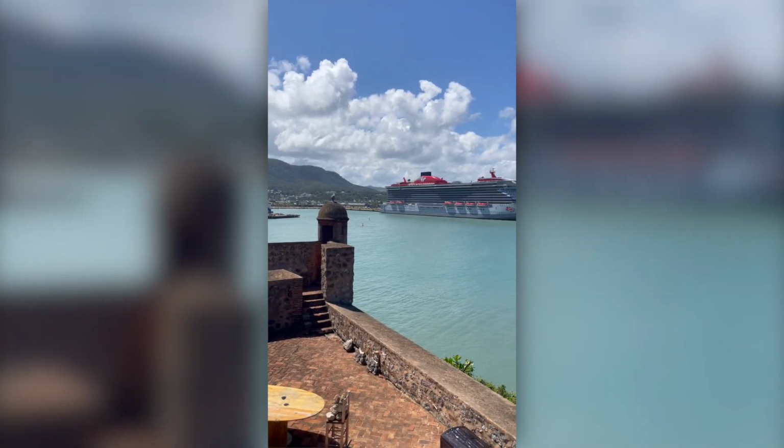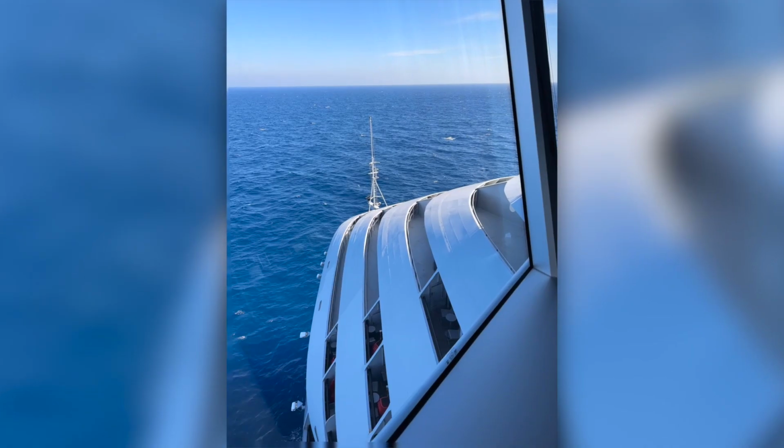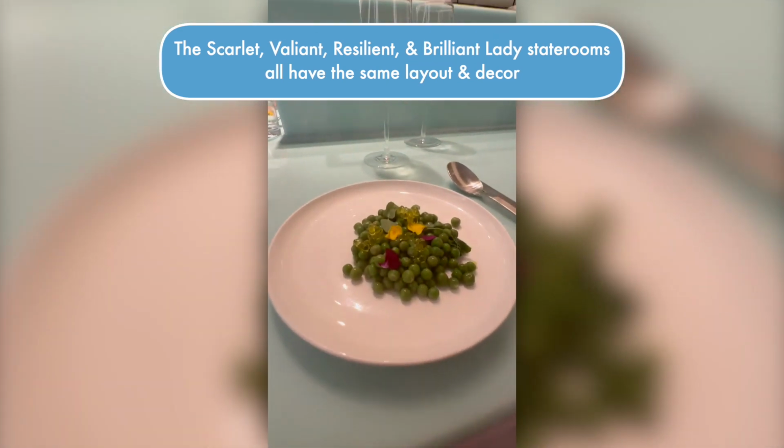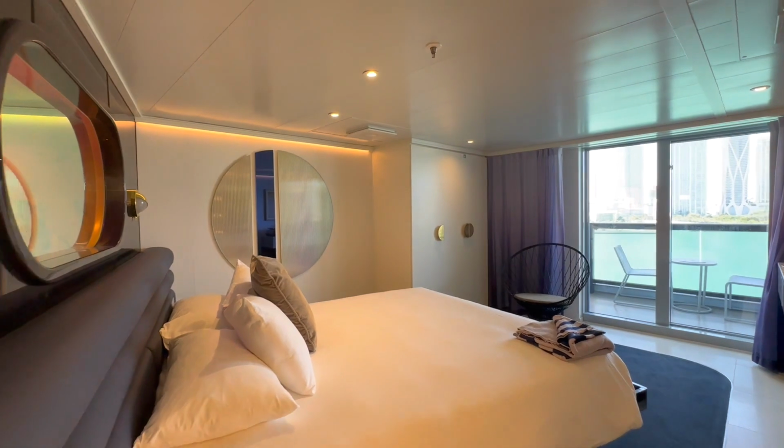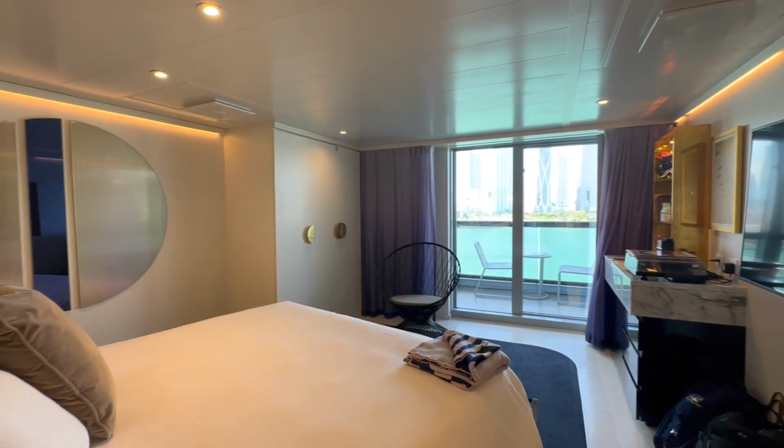This particular room was videoed on the Scarlet Lady, however, all staterooms across the Virgin Voyages fleet, Scarlet, Valiant, Resilient, and Brilliant Lady, have the same layout and decor. As you enter the suite with your black wristband, this shows your Rockstar status.